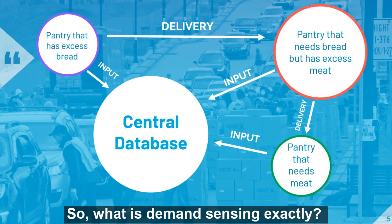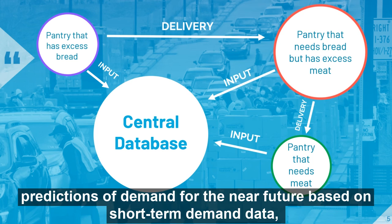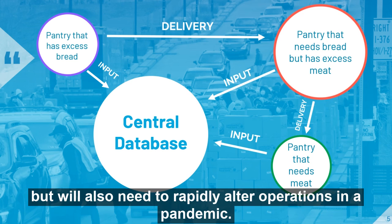So, what is demand sensing exactly? Demand sensing can be particularly useful for food pantries as it aims to make the most accurate predictions of demand for the near future based on short-term demand data, which is what differentiates it from the traditional projection model that focuses on broader predictions that are simply not useful for pantries, as not only are they constantly experiencing shifts in food supply, but will also need to rapidly alter operations in a pandemic.